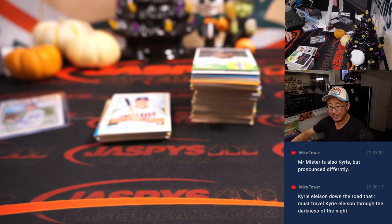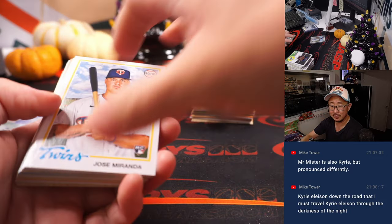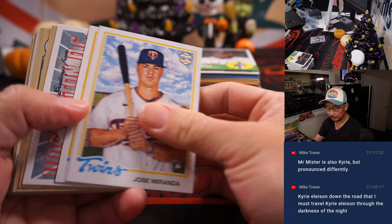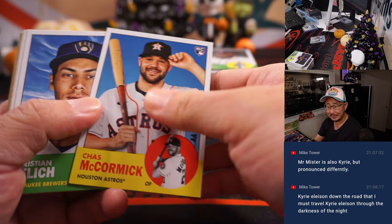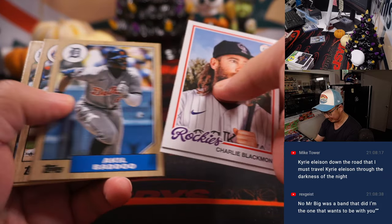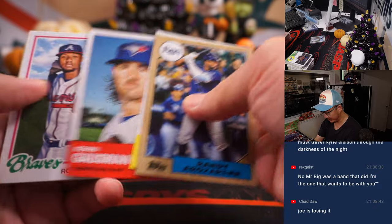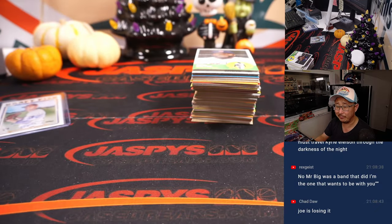Mr. is also Kyrie, but pronounced differently. I don't understand that one. Kyrie Ellison down the road. No, I don't understand that reference, Mike. That went over my head. Too much of a deep cut for me.